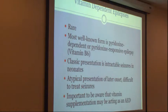Lastly, for syndromes of epilepsy, there are vitamin-dependent epilepsies. The most common one of these is vitamin B6-dependent epilepsy, but there are many others. It's really important to know this because the classic presentation is intractable seizure in a neonate. They're seizing, they're seizing, they're seizing. You give it to them and they stop.